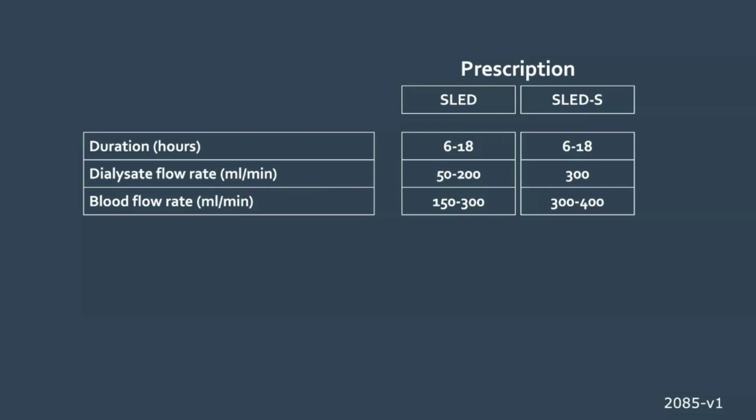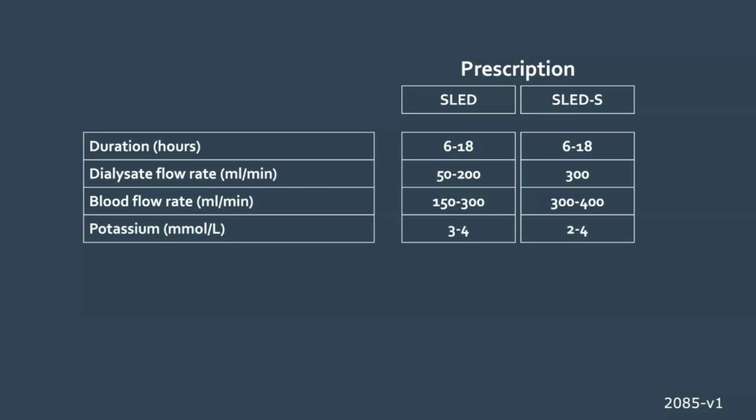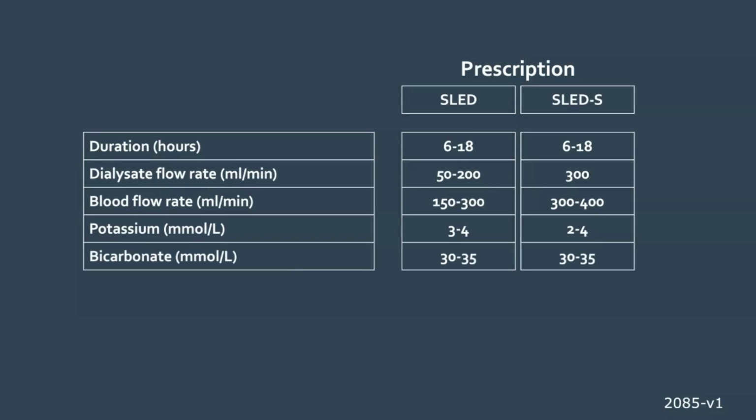Now, in terms of the rest of the prescription, again, the SLED sequential, the beauty of that is if you've never prescribed the SLED in the past, you just have to prescribe intermittent dialysis rates. The 300 and 400, because that's what the device can deliver for you. But the control of potassium is the same. Bicarb is the same. What you do with anticoagulation, my first approach is, I know there were some questions about this, automated flushes that you can do with Tableau.